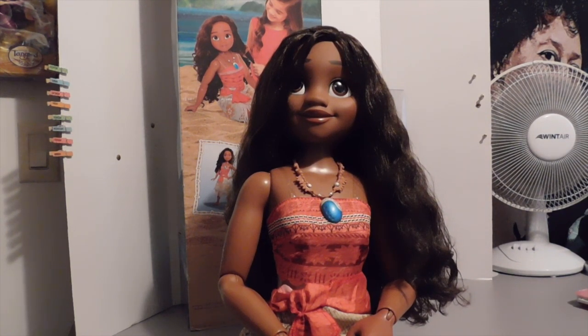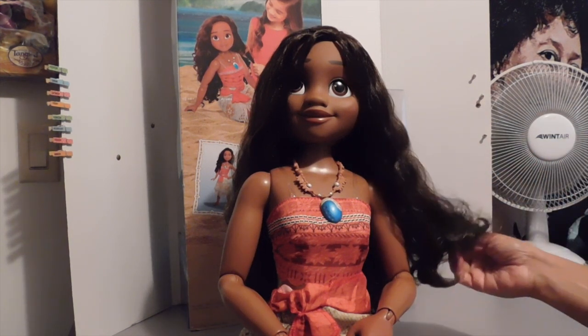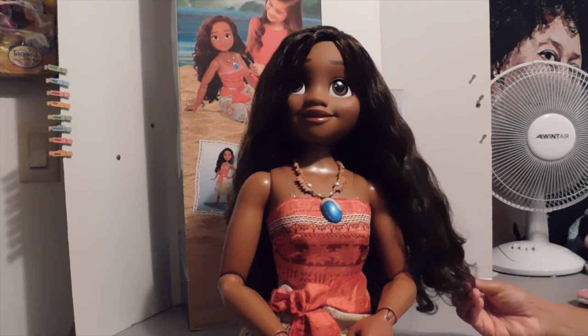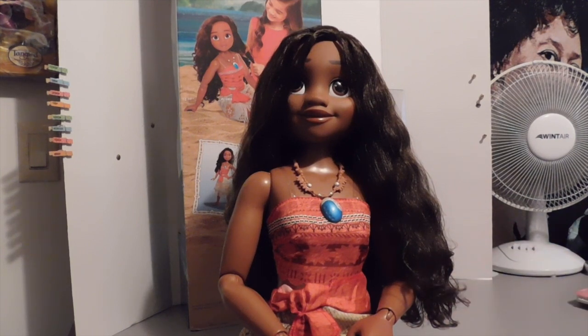I bought this doll from Target.com. She is a Target exclusive, so you can buy her from Target.com or from a Target store. I feel that she's going to be a hot item this Christmas holiday. She is a beautiful doll. She is selling at Target right now for $59.99. I picked her up on sale because Target is having a sale on toys where if you spend $50, you save $10. So I ended up getting her for $49.99.